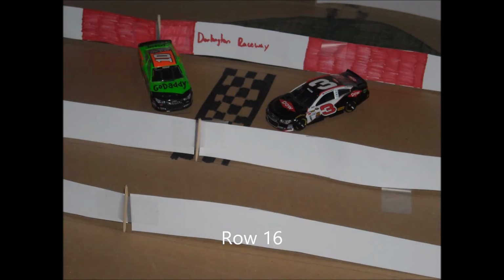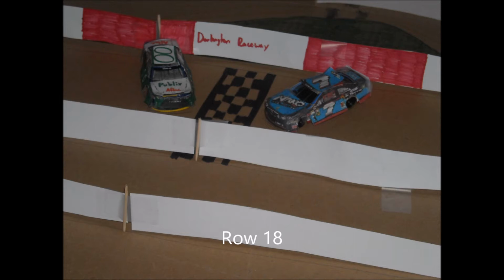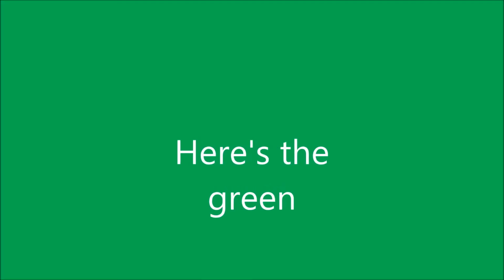Row 16, Danica Patrick and Austin Dillon. Row 17, Tony Stewart and Casey Mears. Row 18, Bowman and Alex Bowman. And rounding out the field in row 19 is Ricky Stenhouse Jr. and Sam Hornish Jr. And here is the green flag to start this race.